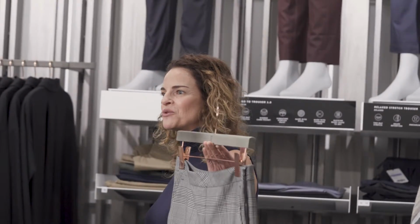Typically, women travelers take 57 items for a two-week holiday. Guess how many pairs of shoes for one week away? Three minimum. Think about the colors in the store that you can wear with the pants.